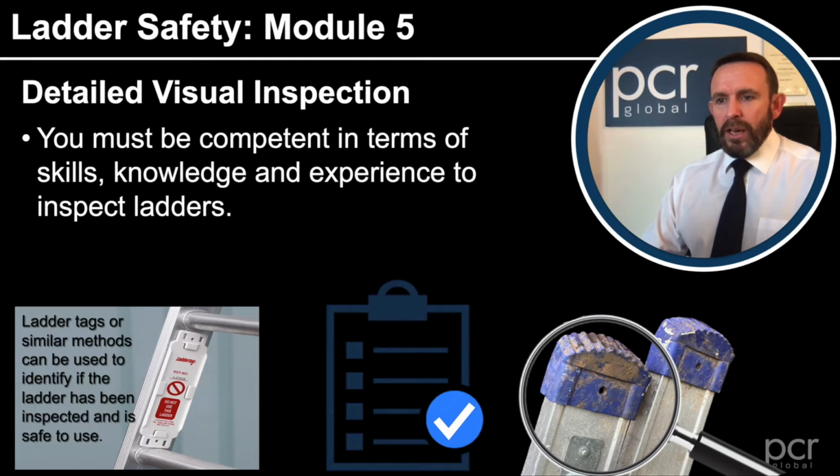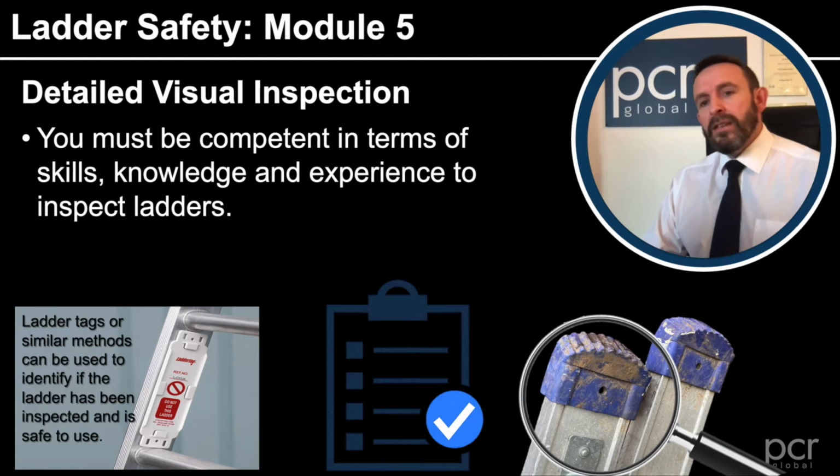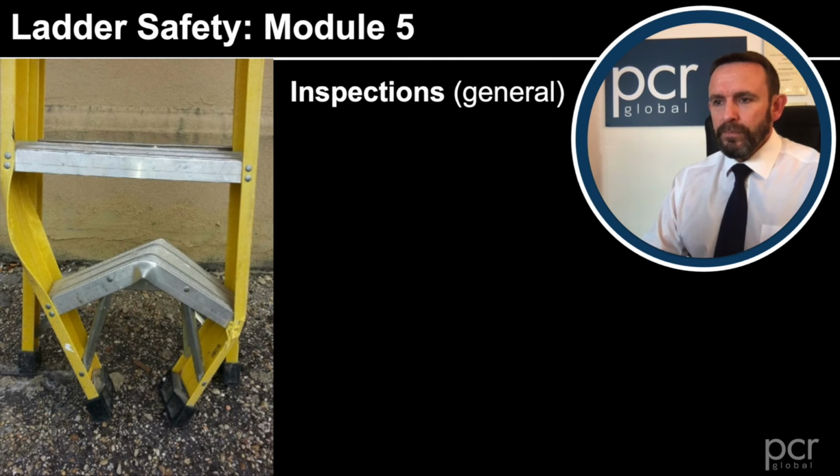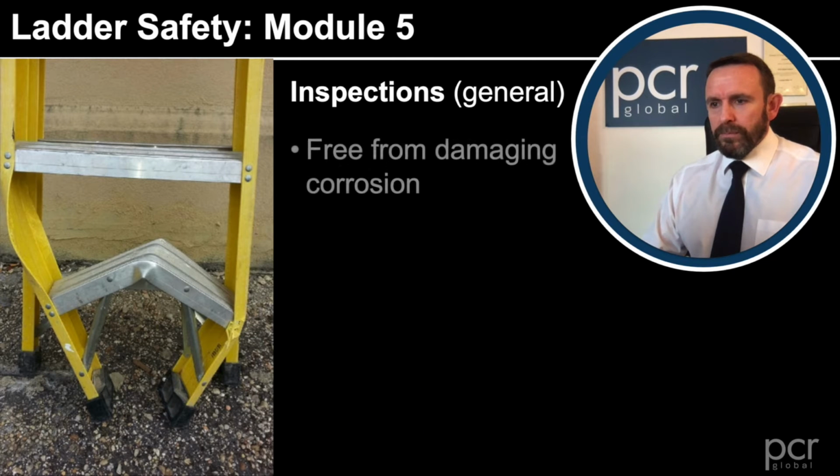If we're doing these checks, then we must be competent in doing detailed visual inspections in terms of skills, knowledge and experience to inspect ladders. Everybody must be doing a pre-use check. That should be in the training. And certain individuals will be named individuals to undertake the detailed visual inspections. What those visual inspections entail is now going to be contained in the rest of the module.